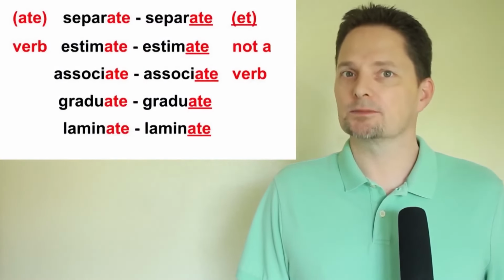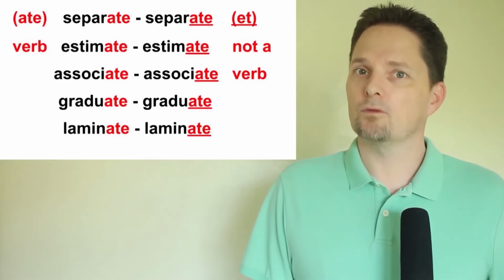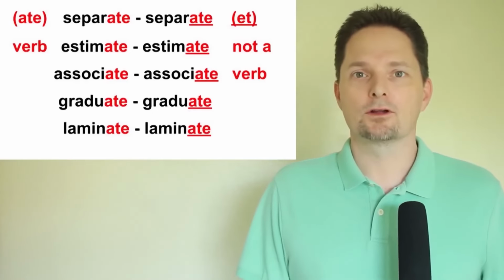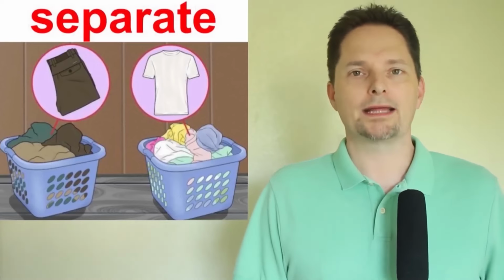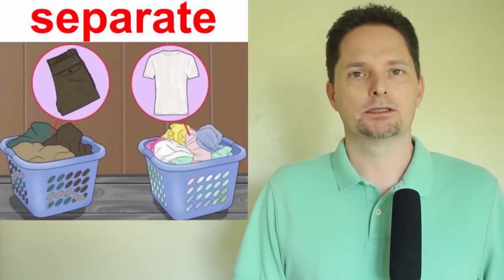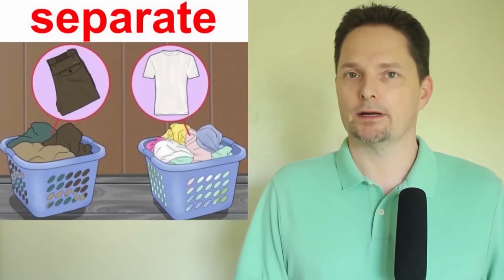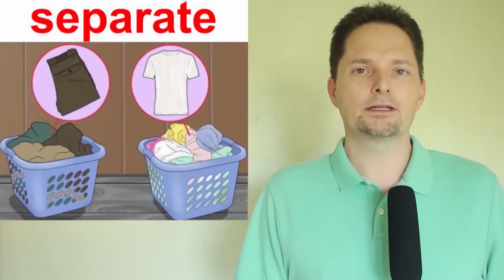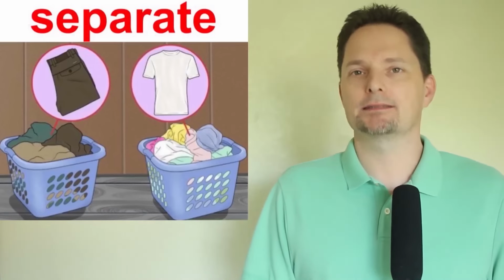They look the same, they're spelled the same, but they're pronounced differently. When they're a verb, they're pronounced one way, and when they're not a verb, they're pronounced differently. Let's take a closer look. Our first example, separate. We pronounce A-T-E with a long A sound when it's a verb. Example, I need to separate my laundry. And the reason we pronounce it with the long A in the verb is because that syllable is stressed.